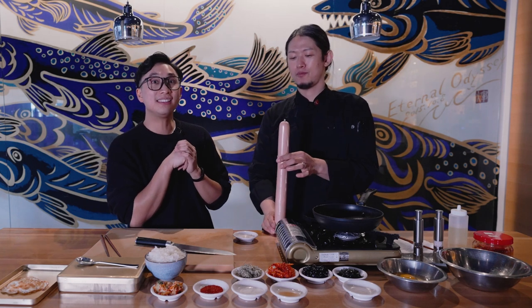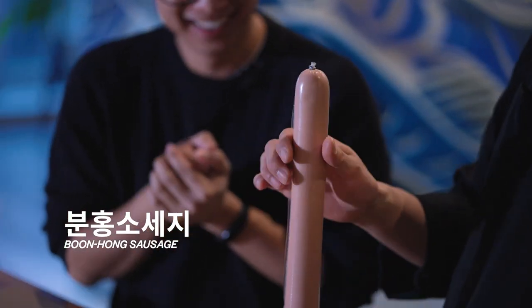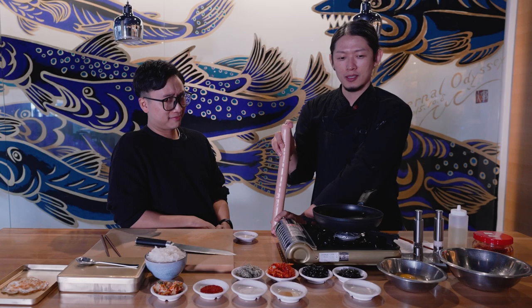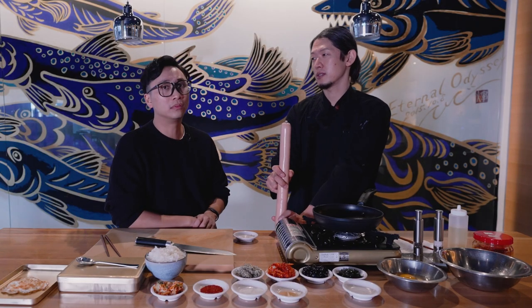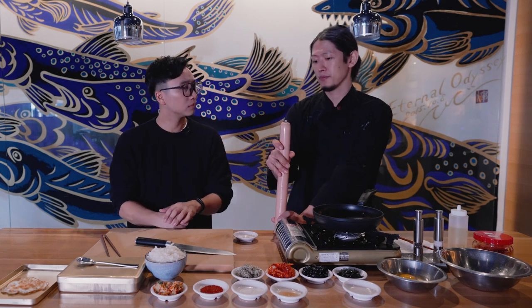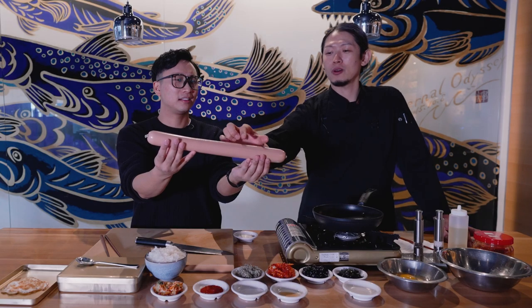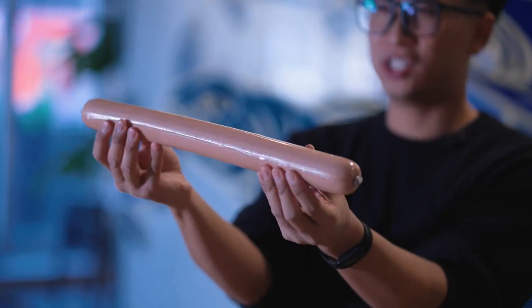What is that? It looks like a giant hot dog. Bunhong sausage. It's a kind of fish cake sausage. That is a little bit of a sad story in our country. It was the 1960s, and the Korean economy was not good. GDP was really low at that time. This item was sold to everyone. This much is for one person. One, two, wow. Three, four, five. Okay, so family size fish cake sausage.